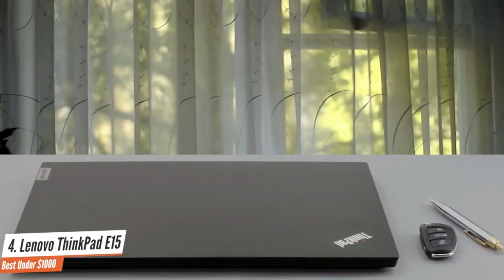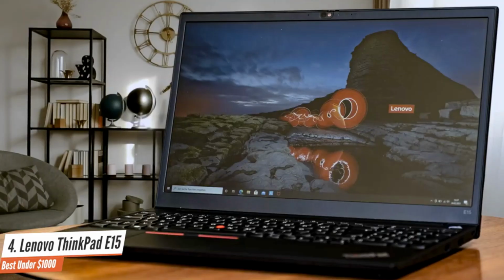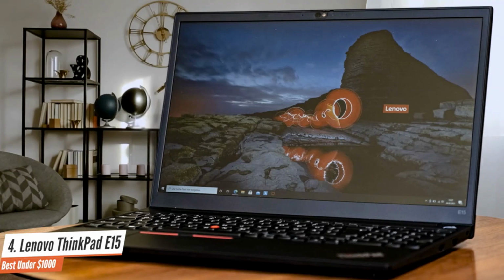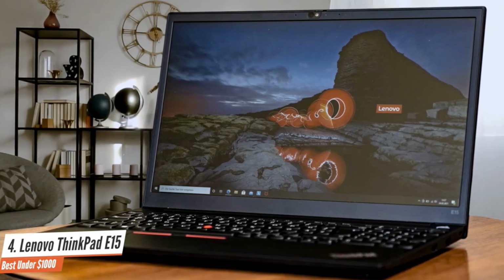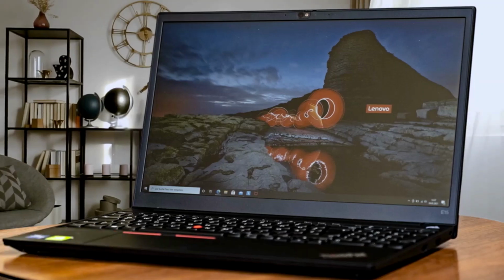Now, in the end, we can say that Lenovo ThinkPad E15 is one of the most advanced, powerful and durable laptops which can handle many things at the same time, and is having the features that no other laptop is having, making it supremely different from others.